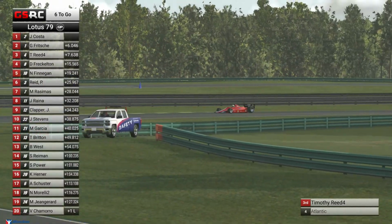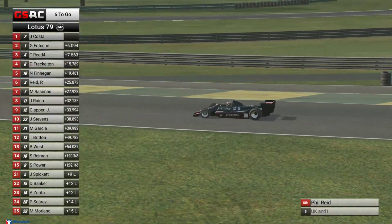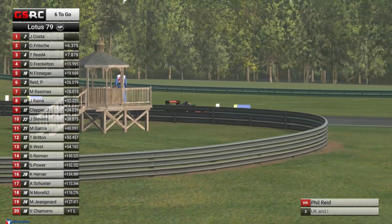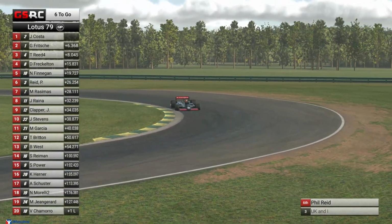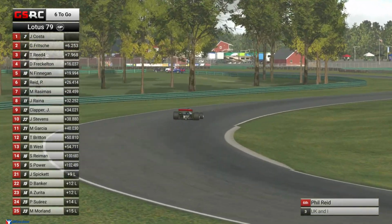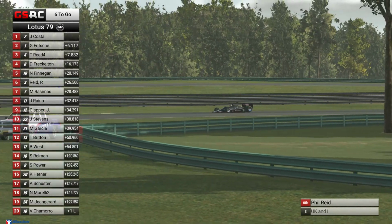Just an update, since I mentioned we had lost Daniel Banker a little bit earlier. Looks like Miguel Moreland, Pablo Suarez, and Jack David Spigot all officially out of this race now. Adrian Zarita is still repairing the car. It's been 18 minutes, though. I think even though he has not officially retired the car, we could say that he's done.